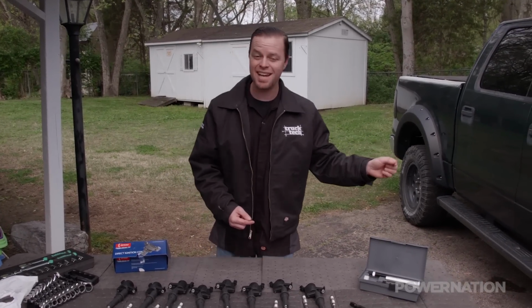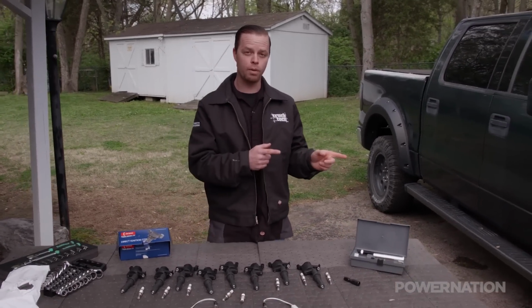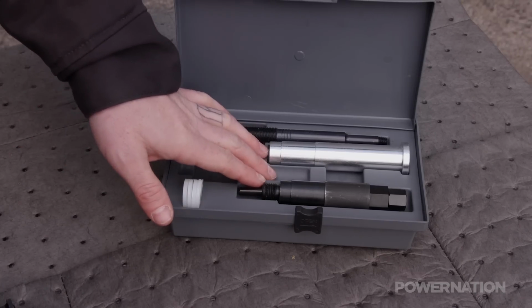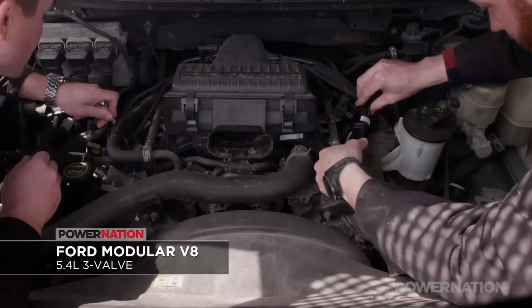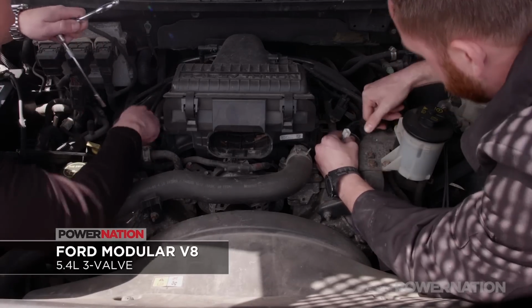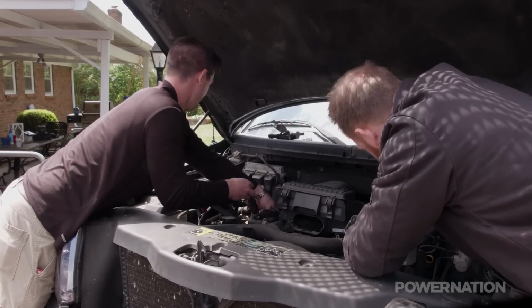And then, just in case we have any trouble getting those old plugs out, we also picked up an extractor tool. The process starts by removing the 8 coil packs one by one to gain access to the plugs.